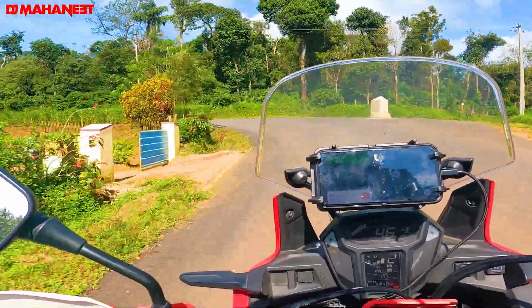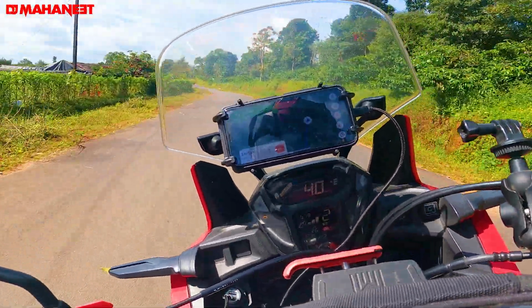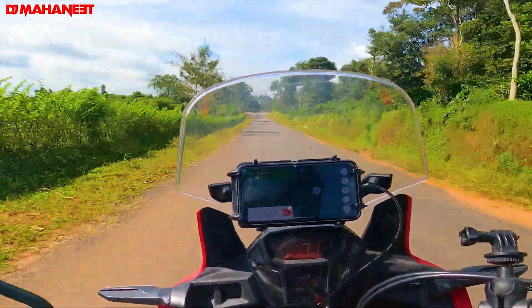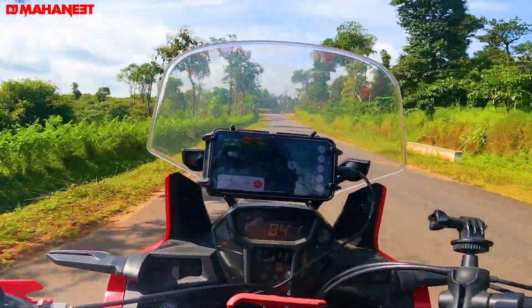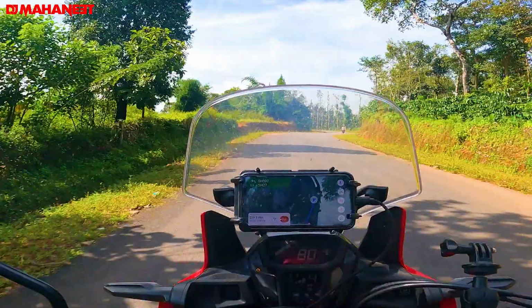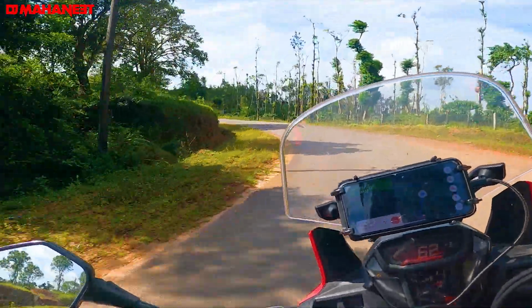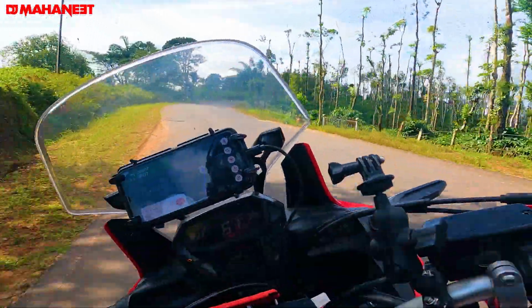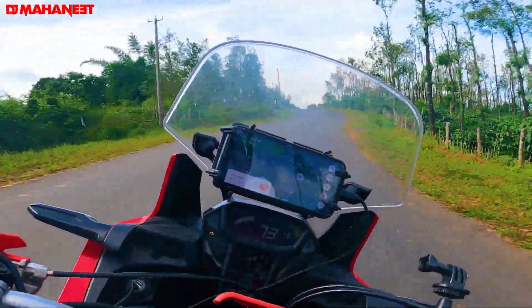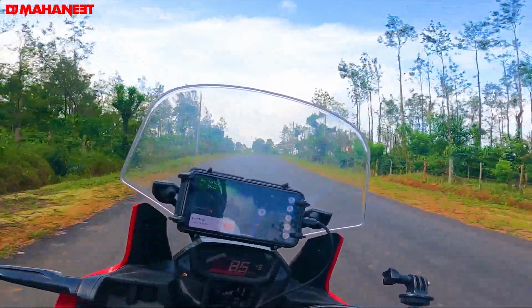For some reason my engine light is coming on. I hope there's no major issue with the bike. I checked a couple of times off the bike, still the light is on. Anyway, tomorrow I'm meeting the Honda guys at the breakfast. It's not too far from Madikeri.